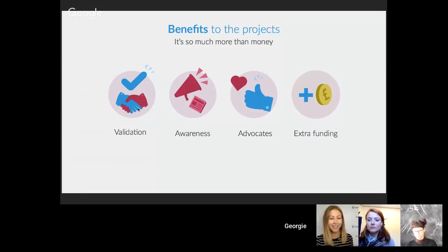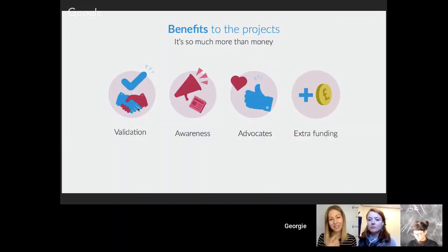First of all, validation for your idea. So having other people say that, yes, I think that's a good idea too. I think this is something worthwhile. I think this is something that we need. It's really great for you as a project owner to find out if anyone else is interested in what you're doing. But it's also really good if you're looking at getting more funding in the future, maybe through grants or through the bank, that you have a successful crowdfunding in your back pocket. That's really great evidence for what you're doing as well.